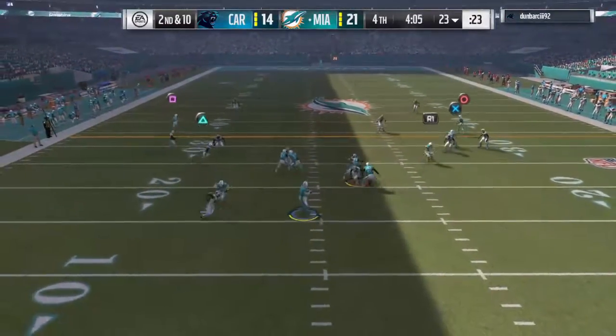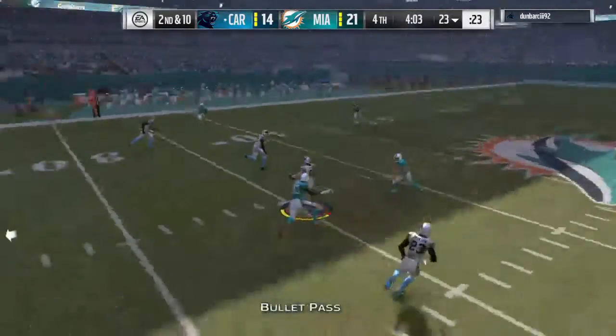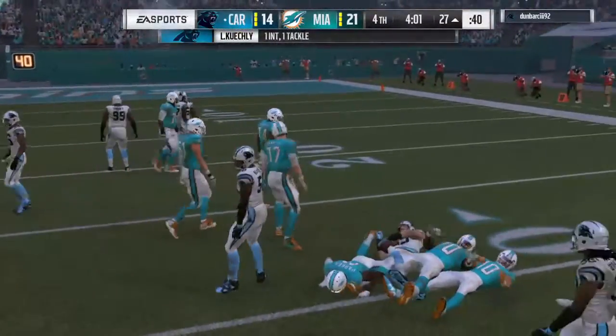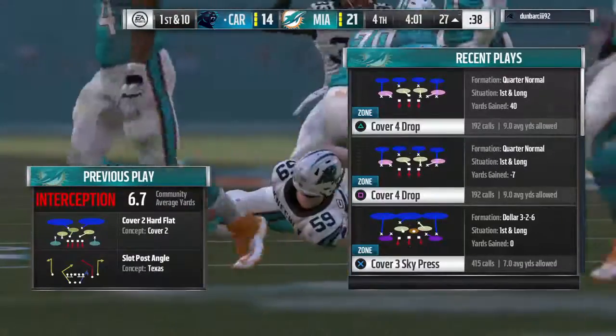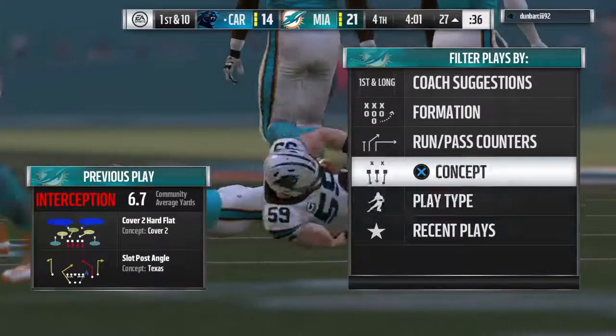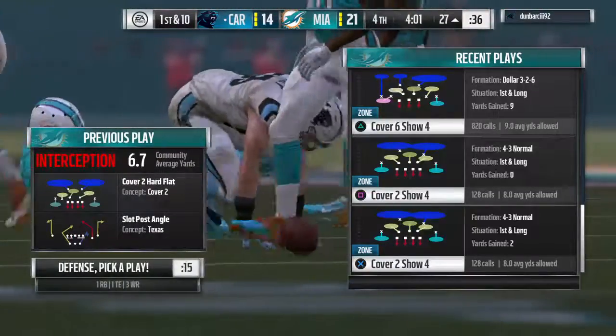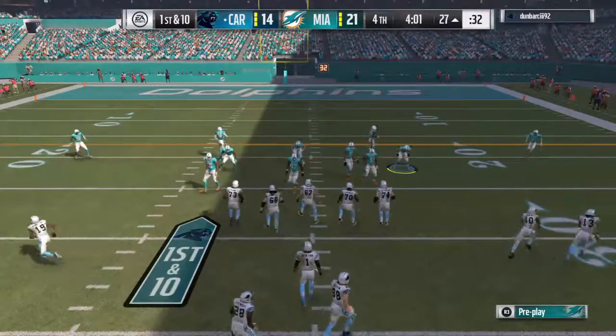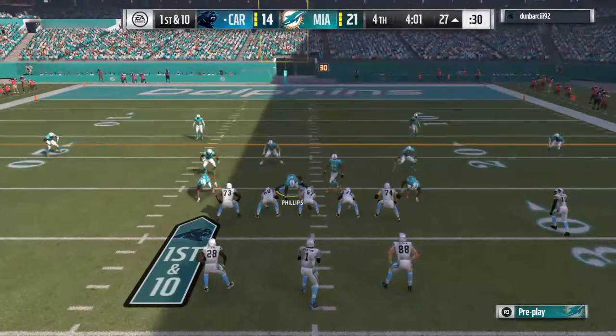A shotgun snap for Tannehill. And look at this. They get the turnover they needed. It's intercepted. It's the Pro Bowler Luke Kuechly that picks it. And he's able to get it back to right around the 27. And the Panthers coming out now. And a tight game after punting last time. See if they can get something going on this drive.